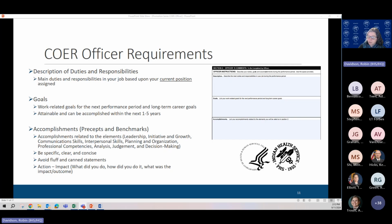Have you accomplished them? Is it something you're still working towards, and it's in the accomplishments that it may be part of those long-term goals? So definitely make sure that what you put in your goals is attainable, but also that it's something you want to do. What is your individual goal? And for your accomplishments, we definitely encourage you to look at those precepts and benchmarks.